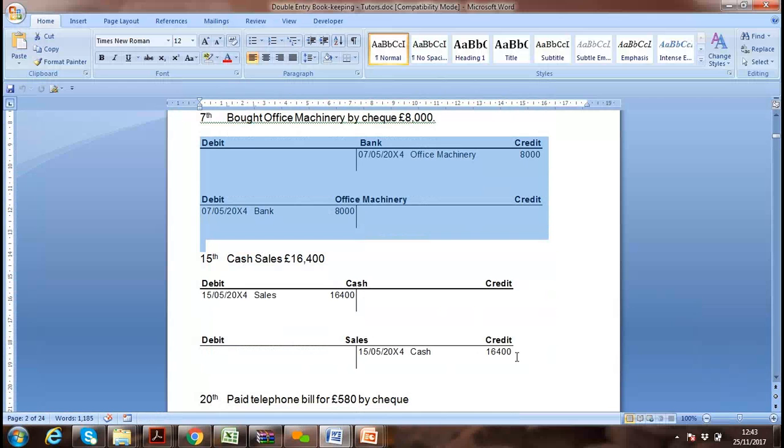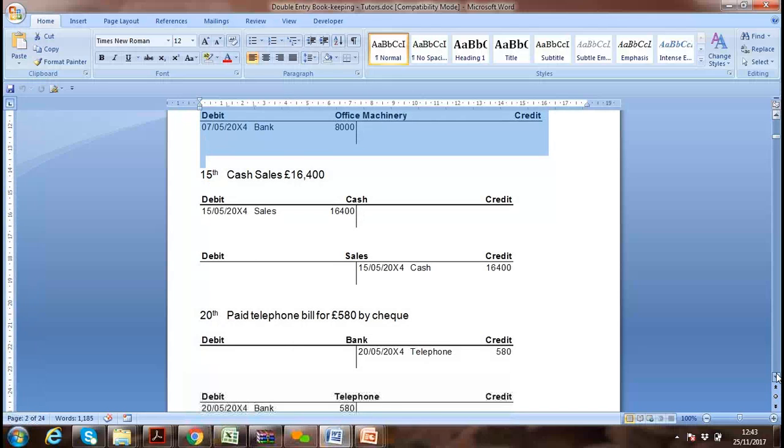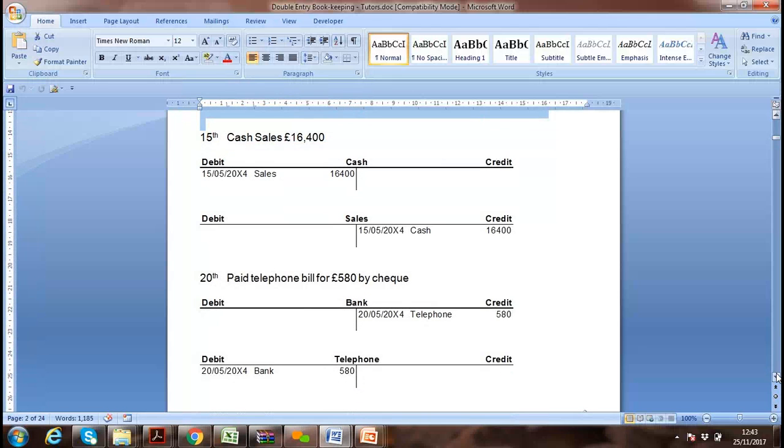Then we paid the telephone bill. What is a telephone bill? Is it an asset? Telephone bill is an expense. So expense, according to the rule, we debit. So if we are making payment, cash should be reduced, and cash or the bank will be credit.